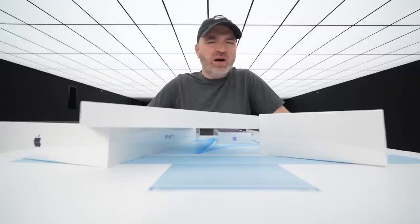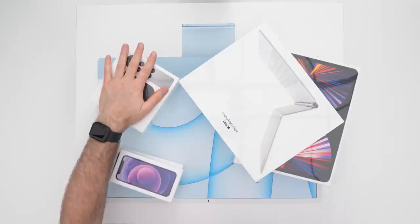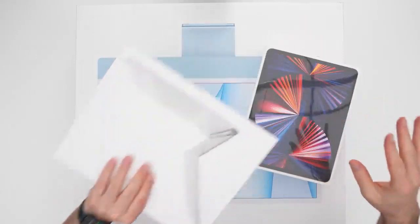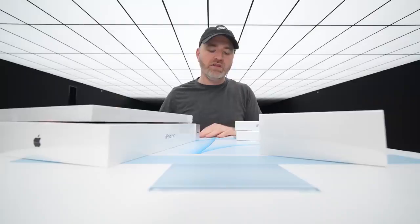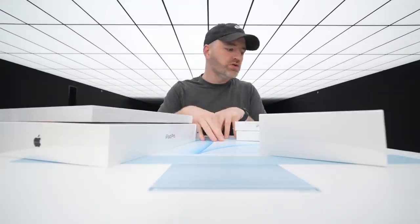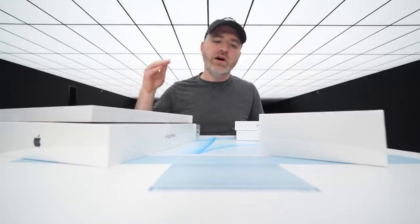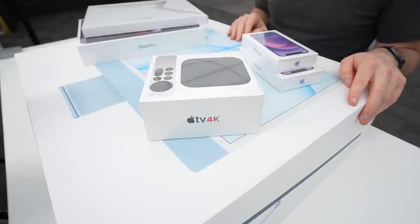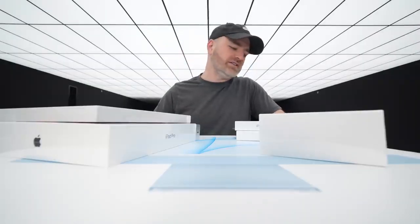Welcome to the Mega Apple Unboxing Extravaganza. This is a bunch of new products from Apple. We have a new Apple TV, we have a new Magic Keyboard, we have the new 12.9-inch iPad Pro, and of course we have the ultra slender iMac, the new 24-inch iMac, which comes in a wild number of colors. The unit I have in front of me here is in the blue, which I think is the most popular color. Anyway, I'm curious to check it out.